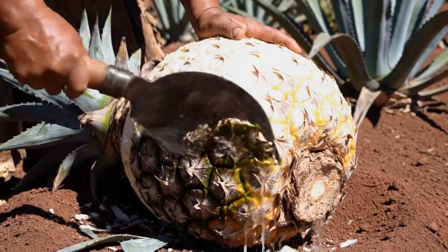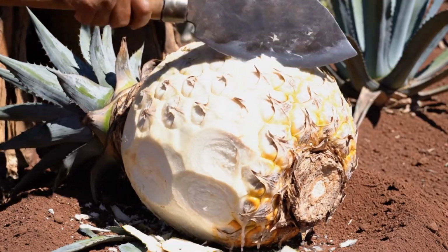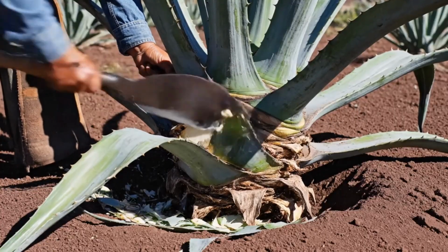What remains looks like a giant pineapple, hence the name piña. These massive hearts can weigh anywhere from 80 to over 200 pounds.